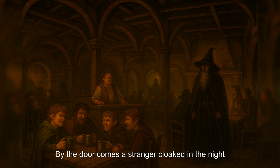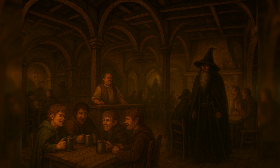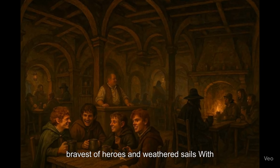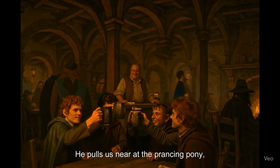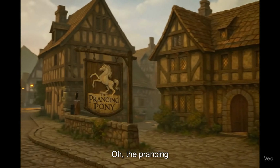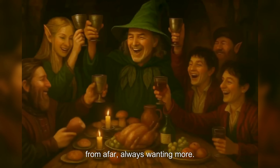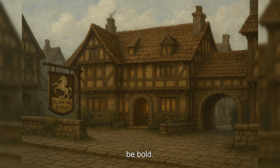By the door comes a stranger cloaked in the night, with eyes that gleam like the stars so bright. He speaks of the Shire and of mountains tall, of journeys and treasures that beckon us all. Laughter erupts as he spins his tales, of bravest of heroes and weathered sails. With a wink and a smile, he pulls us near. At the prancing pony, there's nothing to fear. Oh, the prancing pony, let your spirit soar, with friends from afar, always wanting more. Raise your cup high, let the stories unfold. In the warmth of the tavern, let the night be bold.